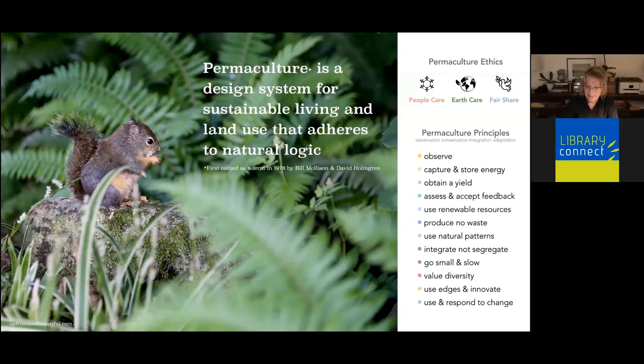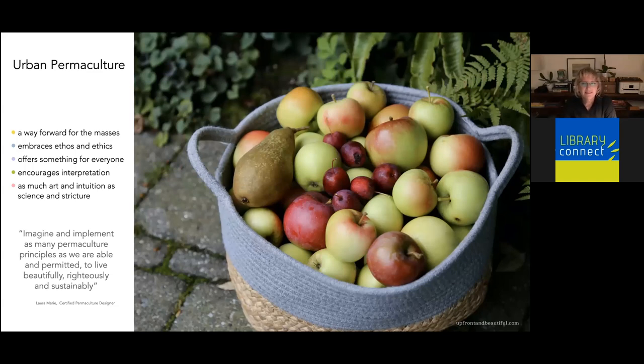Okay. Urban permaculture. This I can talk about forever. I believe it is a way forward for all of us. It's for the masses, for people who live in cities, and the hundreds of millions of people who live in urban environments. It offers something for everyone, and it embraces the ethos and ethics of permaculture. And my favorite part is it is as much about art and intuition as it is about science and structure. My favorite advice that I give people is not to worry about following the rules, to just imagine and implement as many permaculture principles as you can, and you are permitted to live beautifully, righteously, and sustainably.